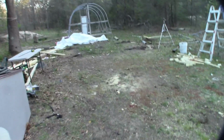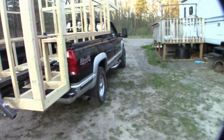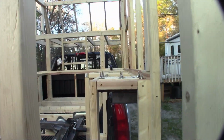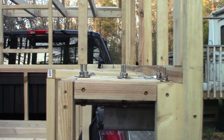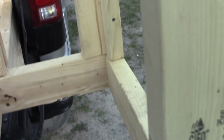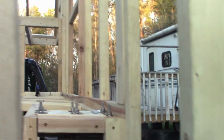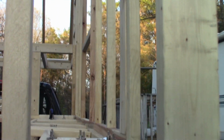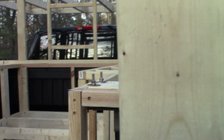Well, it's not over there anymore. It's over here. There are some things we had to fix with the framing. Like that. I don't know if you can really see that good, but it's there. I'm not sure what's going on with that or how it even happened. I really don't know. It's weird, but it's there and I had to figure out a way to fix it.